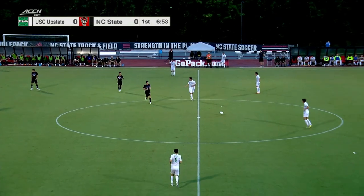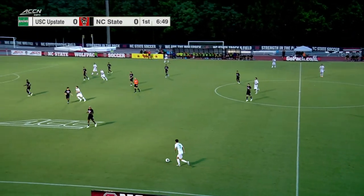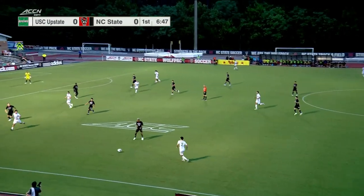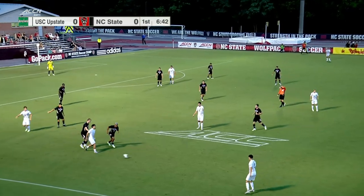Both of these teams like to press. If it's effective, it can be smothering. That's the other side of the coin, right? Yeah. And that's probably the best NC State has done tonight at quickly breaking through.